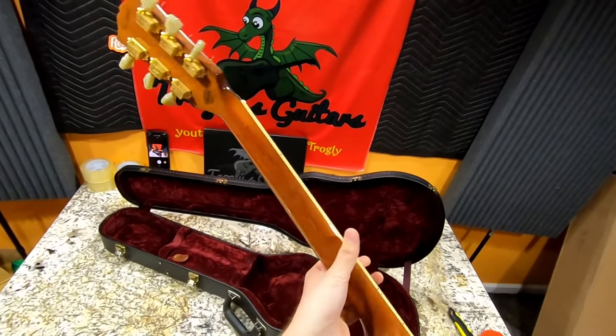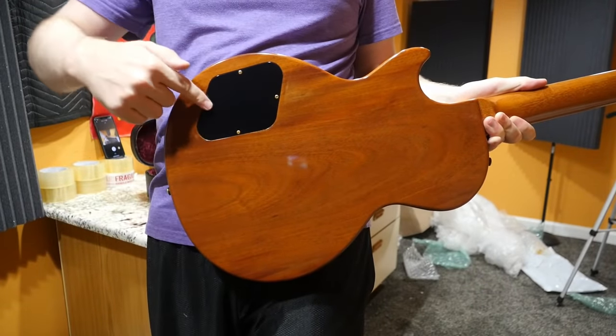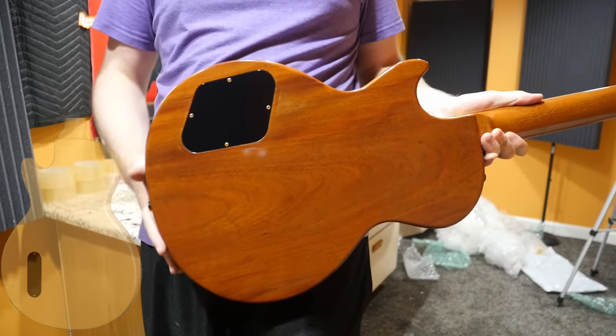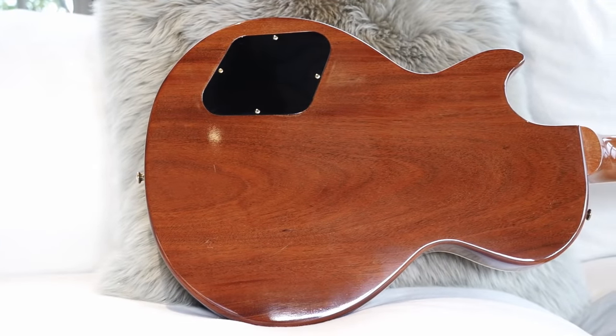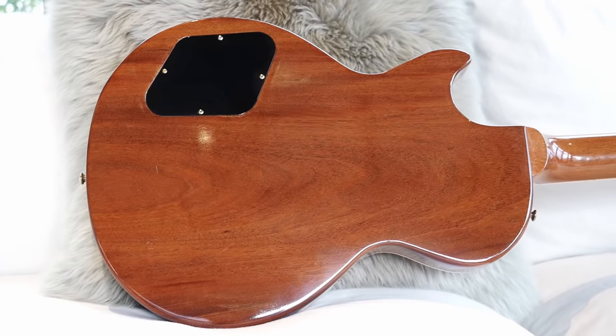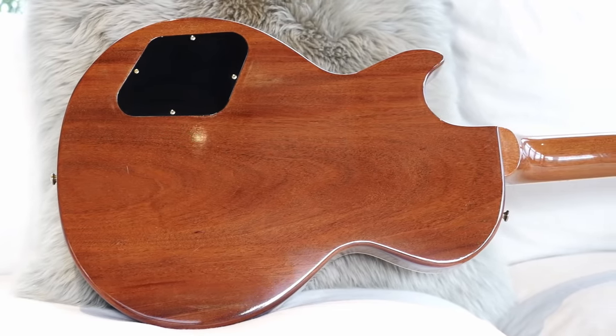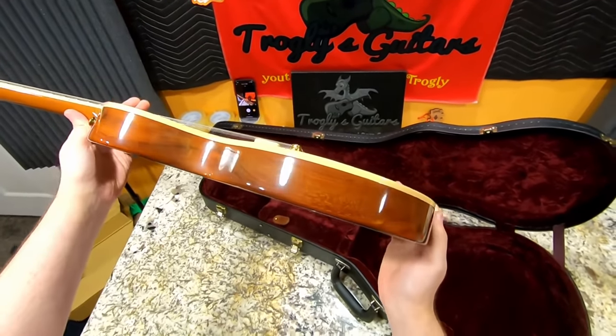And then we get to the back here. It's just natural. What would have been really crazy is if it would have just had the oblong back plate back here like a Les Paul Junior has. But no, it's got the full-on Les Paul back plate. But it appears to be a single piece of nice mahogany back here. Good wood grain. Some light figuring when you move it in the light, but nothing too crazy.